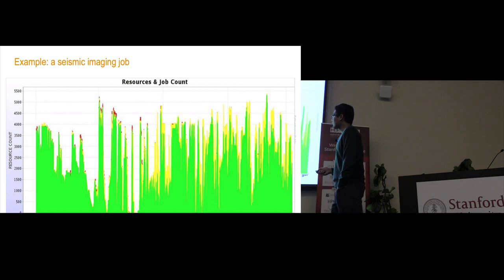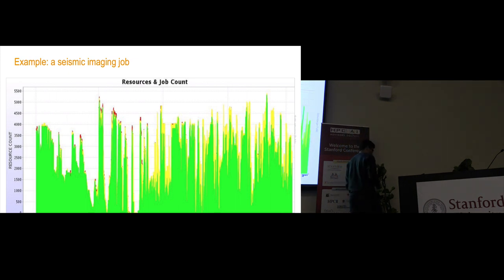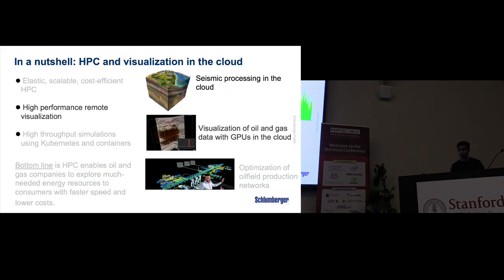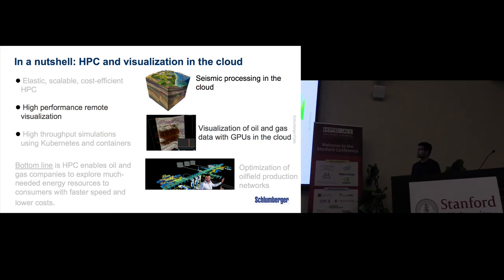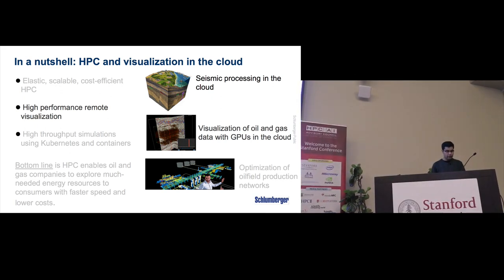So as you can see here, for instance, we can scale from close to zero to close to 5,000 or 4,500 nodes, and this is within a matter of 1 hour. We use a bunch of different types of nodes, and it's not just one type of node, as I mentioned. It's a mix of CPUs and GPUs. We do use up to 7,000 GPUs in this case. And then, of course, the I/O is another critical component here, up to 220 gigabytes per second in this case. So this is one of the three components that I wanted to talk about: seismic processing in the cloud, a very computationally intensive workload.